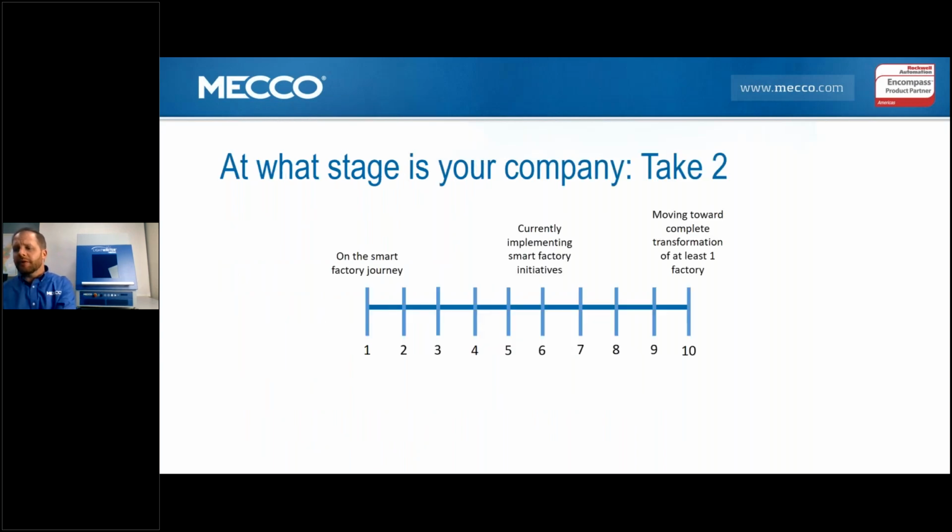So now that we've had a chance to go through what a 10 is, what a 1 is, I'm going to ask you to take another shot at identifying where you're at, what stage your company is on the scale of 1 to 10, and see if that's changed at all. How prepared would you say your company is to compete in 2021 and beyond with regard to digital technology and advanced manufacturing?